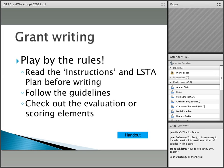Handout. I think there's one more handout I'll be posting later, but playing by the rules, you want to make sure that you have your instructions, and that is on the website for the LSTA. Whether you have your competitive or mini grant application, instructions are listed there, as well as a glossary of terms. LSTA plan, be sure you have that reference. Guidelines, if you have any questions or need clarifications on guidelines, that's what I'm here for.